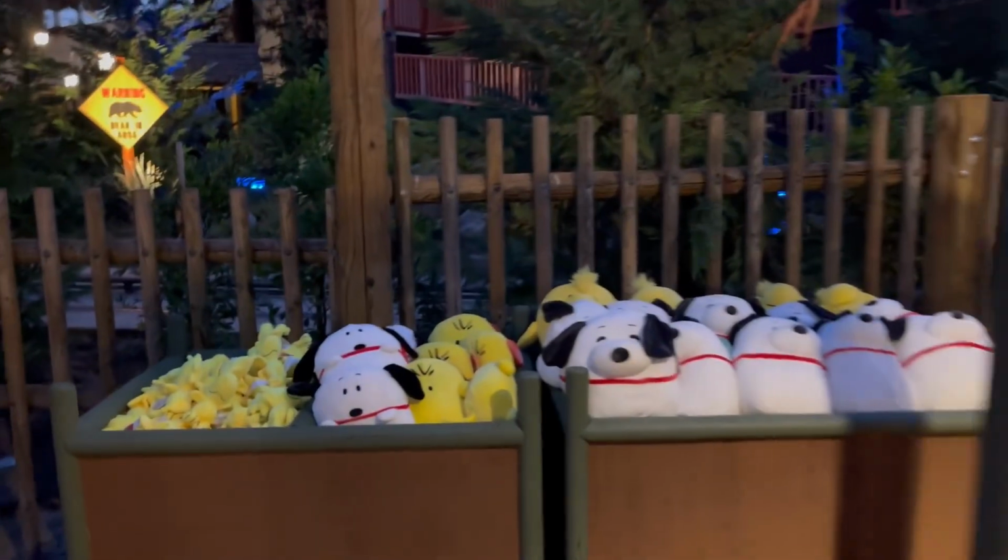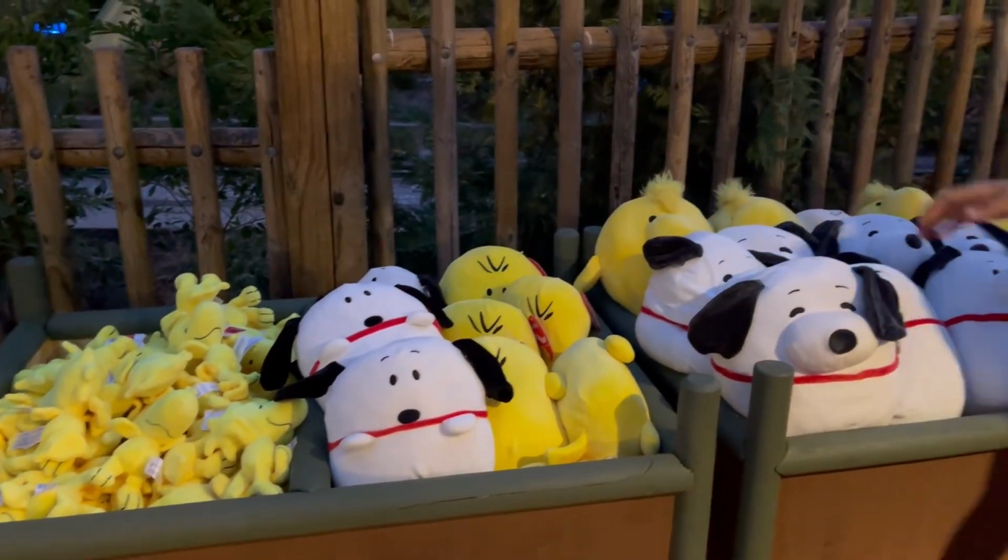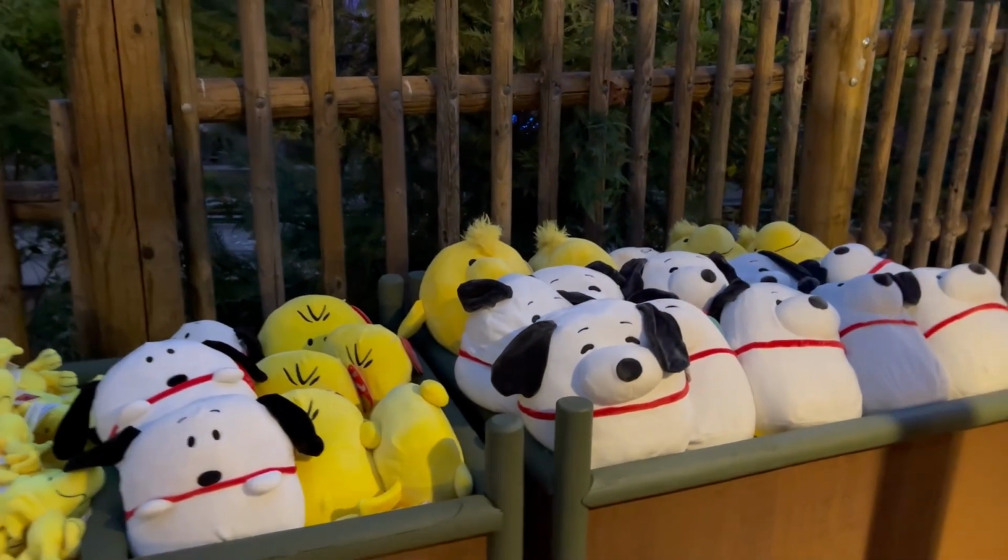And these are the different sizes. So right here we do have our fun size. Right over here we have our super size. And right here we have our mega size. So there it is, finally open, and he was super nice.